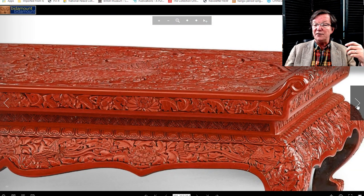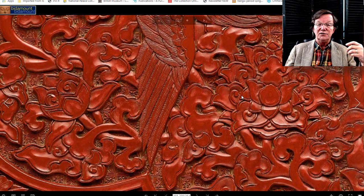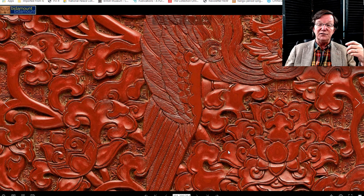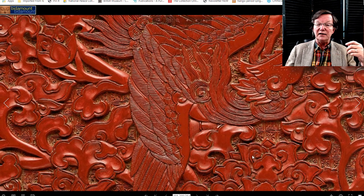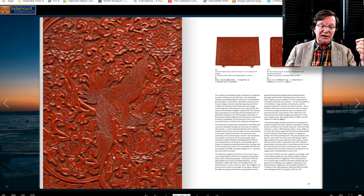And they've included some other pictures of the top over here, there. So you can get in very close and see what these early Ming lacquer pieces look like. But the carving is stupendous. The good, deep carving with minor background crosshatch elements and so forth. And it's carrying a hefty estimate for sure.